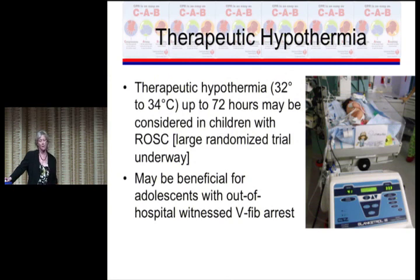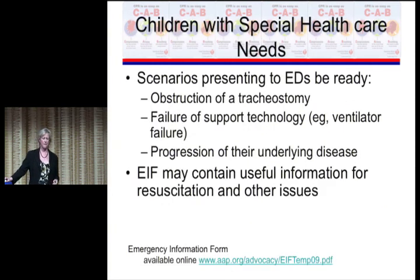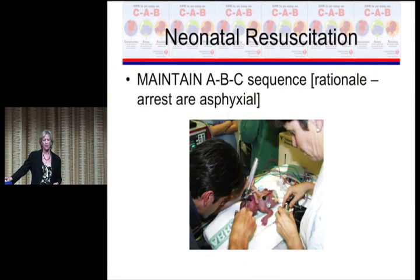Therapeutic hypothermia, the bottom line is, we mentioned this before, it's beneficial for neonates, but the data is not necessarily in for children. And finally, family presence. Numerous studies have documented that parents wish to be given the option of being present. Not all want to be present. I have found that families are very thankful if they are allowed to be present in the resuscitation room, even if the child expires, because they get the feeling that everything was done. It does not inhibit your ability to perform in front of parents, and it does not increase your medical legal risk.